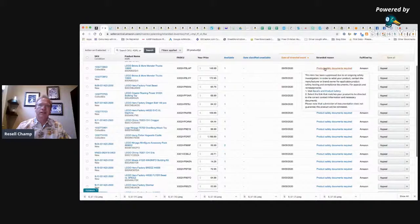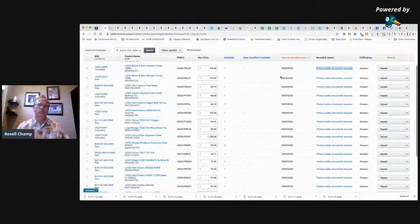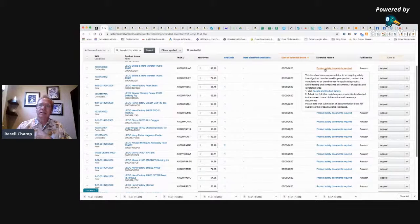You can see over here the stranded reason. They went stranded on May 5th, so almost a week ago. Product safety documents required. I don't know if anybody's experienced this or not. Ongoing safety investigation. They want me to contact the manufacturer or brand owner. So yeah, I'm going to contact Lego, right, and then get the safety testing and compliance documents, and then do an appeal. So that's not going to happen. Obviously, I'm not going to be able to get that information from Lego.